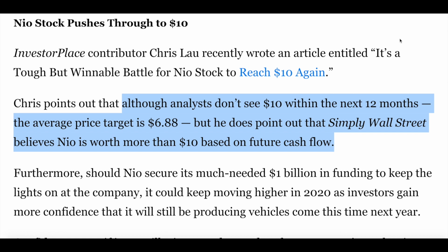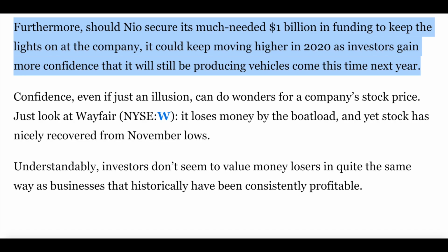That does imply still quite a bit of upside from where it's currently trading at. But it does point out that Wall Street believes NIO is worth more than $10 based on future cash flow. Furthermore, should NIO secure its much needed $1 billion in funding to keep the lights on at the company, it should keep moving higher into 2020 as investors gain more confidence that it will be producing vehicles come this time next year. I will be touching on that after I cover this article.